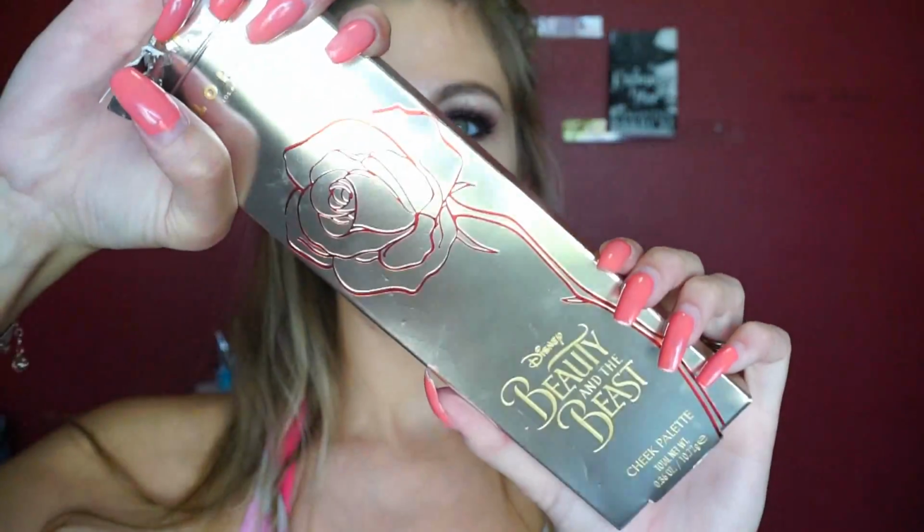But with the eyes done, why don't we go ahead and jump into the cheek palette, which I'm so excited about. Next, we're going to jump into the cheek palette. This is what the outer packaging looks like.